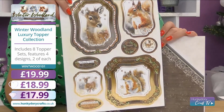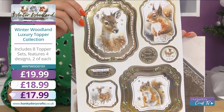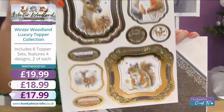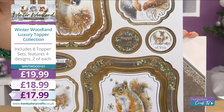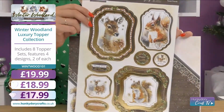And then you've got our forest friends here, of course. And look at that deer there, just so beautiful, isn't he? With that gorgeous, oh, I think this is a female deer, isn't it? And then you've got your squirrel there, the red squirrel. And then again, your little toppers, absolutely jam-packed. You've got Happy Christmas, thinking of you, thank you so much, and wonderful winter birthday wishes there. I love that.